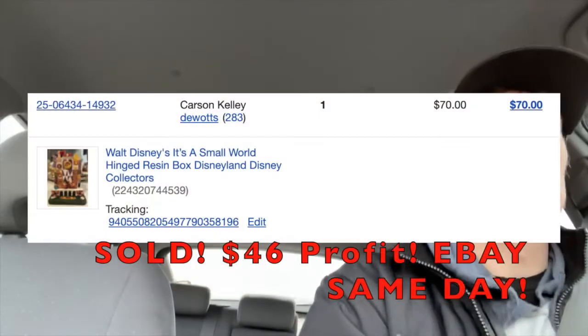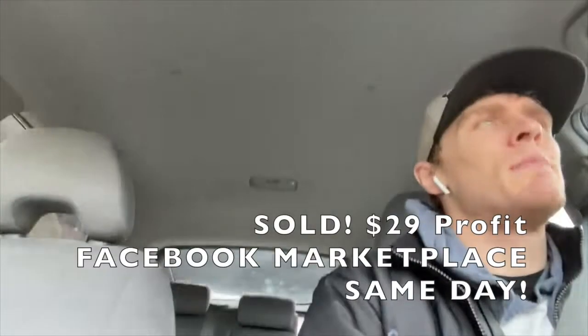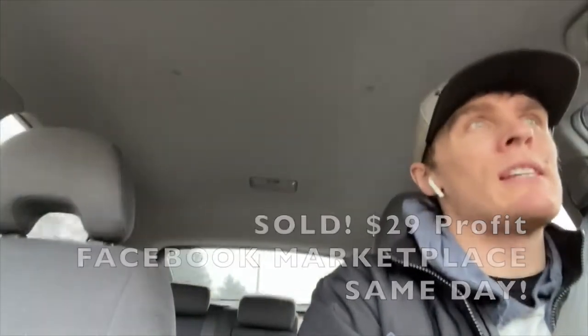One was a vintage Disney It's a Small World box, which I'll show you guys some comps on, and a Disney baby mobile that spins. And people love Disney products, especially not your generic Disney products, a little bit more specialty, and both these were more specialty. So from my $25 purchase, I have a couple items that are worth probably $60, $70, and $40 to $50. So it's gonna be a really good return on that trip.